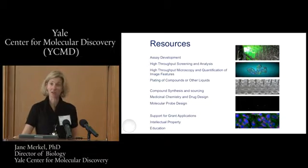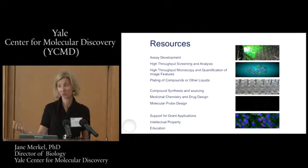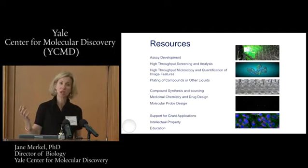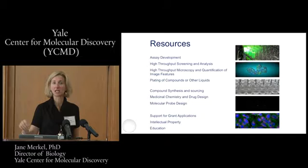And if you can't find it, maybe it's something in the literature that someone's not going to share. They're happy to make it for you and give you a sense, once they know what the molecule looks like, how easy that would be to make for you or how challenging. They also do medicinal chemistry, that's changing molecules for desired properties like solubility or selectivity that's specific to your system.